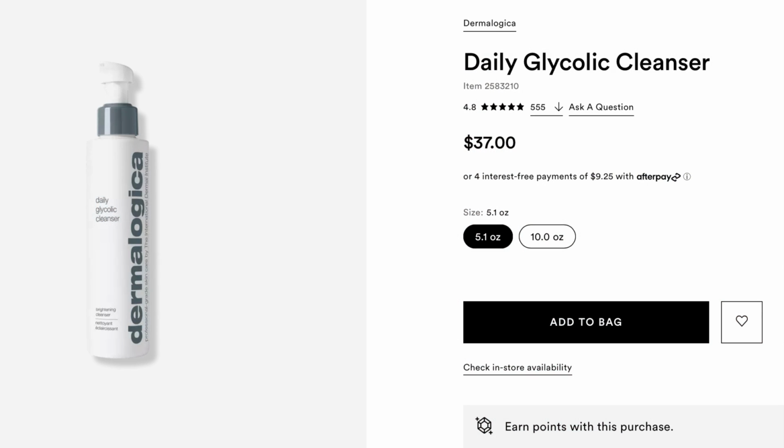Then you have the Dermalogica Daily Glycolic Cleanser. I've never used this cleanser from Dermalogica, so I can't really speak of it. I use another cleanser from them daily and I love it. The Milk Foliant is the one I use. But I don't know anything about this one. So this is a glycolic cleanser, but $17.50 is a really good price. I really like Dermalogica's cleansers and products. So again, worth checking out if you're in the market and you want something with glycolic.